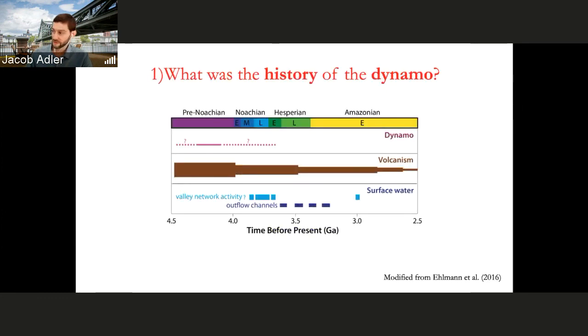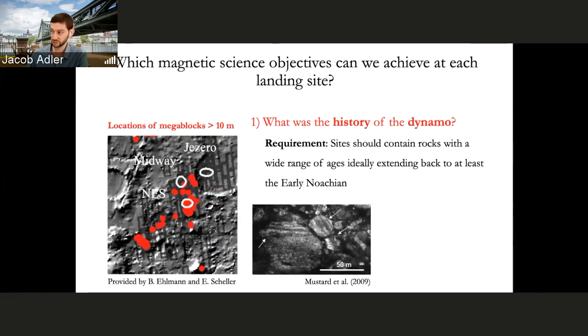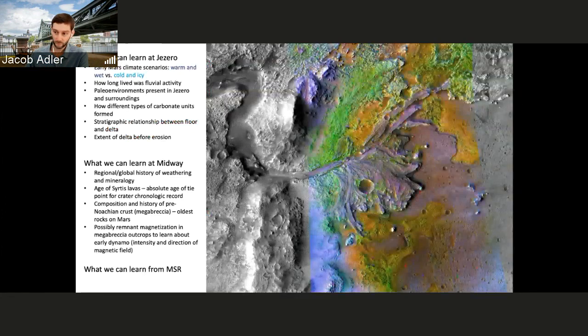And finally, the dynamo during the first several 100 million years of Mars history, the evidence of either in magnetization or finding these early rocks, the oldest rocks on Mars, could be something that you could do during the mega mission or extended mission. And so these megabreccia blocks, for example, are shown in red on the figure in bottom left. And they're accessible along the way, preserving this layered stratigraphy and possible magnetic signatures. And so we'll leave Jezero at that.